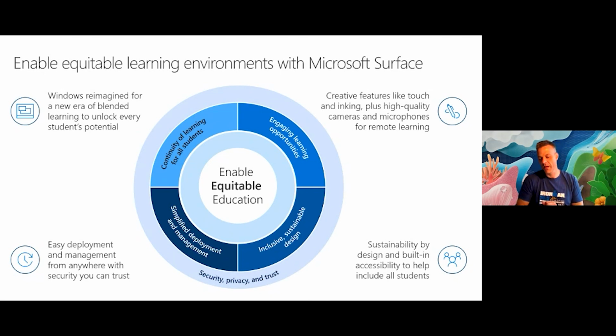And the last one is really about Windows. We now have two options for Windows. One is Windows 11 and the other one is Windows 11 SE, which I will get to in a bit, but it's essentially a cloud-managed version, very well designed also to be used in school.